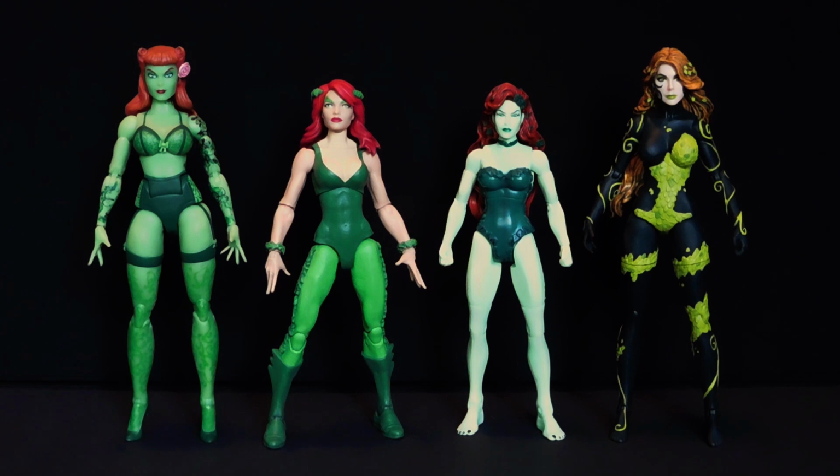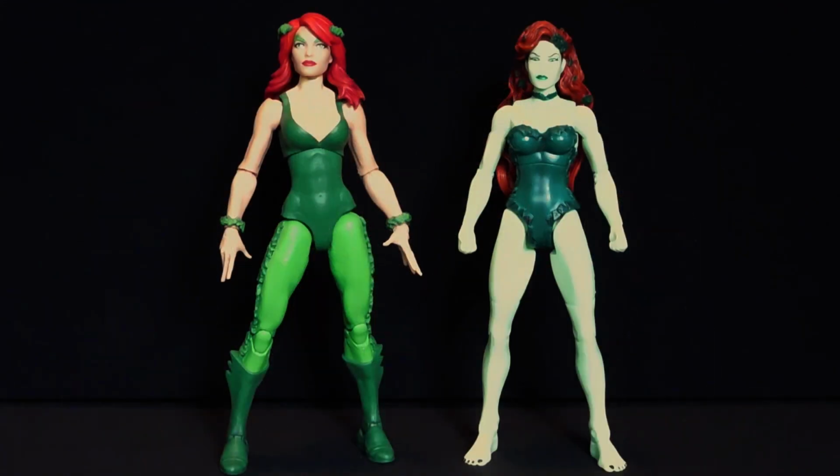Here she is compared to the other Poison Ivy figures that I have in my collection. First off is the DC Collectibles Bombshells Poison Ivy. Then we have a Mattel Poison Ivy figure in the DC Universe style. And that one actually came from the Matty Collector Club Infinite Earth subscription series. And then finally we have a New 52 version of Poison Ivy from the DC Collectibles Supervillains line. I was really never happy with this Mattel Poison Ivy figure.